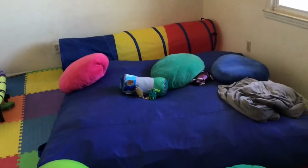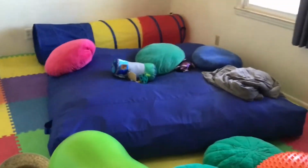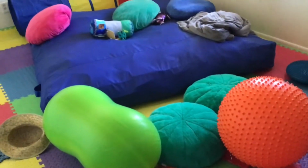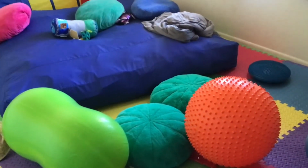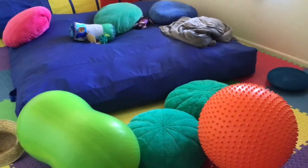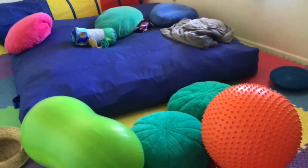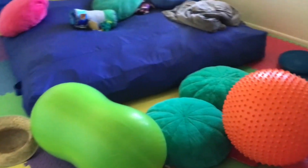So that's a problem. I'm hoping in the future that we can get a mattress to put on the ground so that it's all jumpy and bouncy and cozy. And then we can get a smaller crash pad to go with that. We can have a cover for the crash pad and a sheet for the mattress. It's just going to be a big, jumpy, bouncy party, and we're all going to have fun. We're all going to love it. I feel like that's the plan anyway.